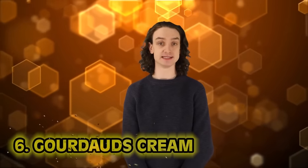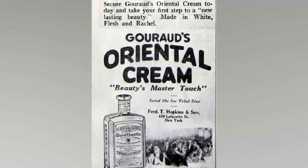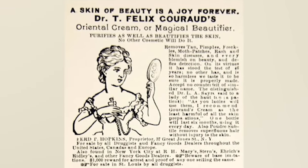Number 6, Gorad's cream. Once advertised as a magic beautifier, doesn't that sound like a neat time? Gorad's Oriental Cream hit the market back in 1936. This cream was supposed to freshen up your skin, make you look lighter, younger, whatever Paul Rudd's doing, whatever his secret is, we're still trying to figure that one out.